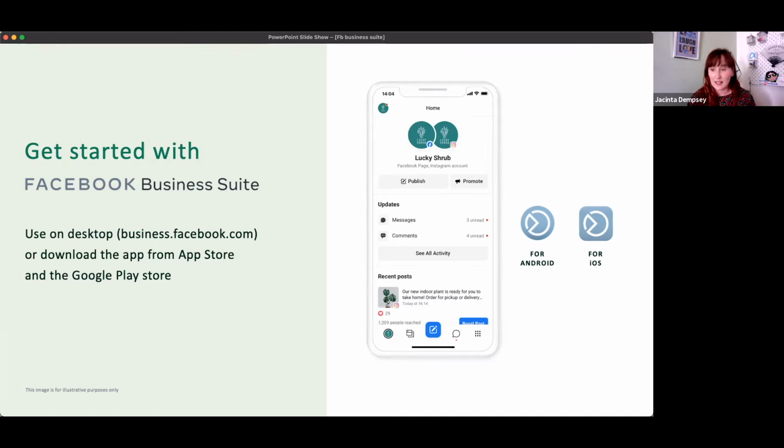When you've downloaded that, it will ask you to log in using your Facebook username and password. It's the same as the one that you have for Facebook, and then it will connect all your accounts over there.